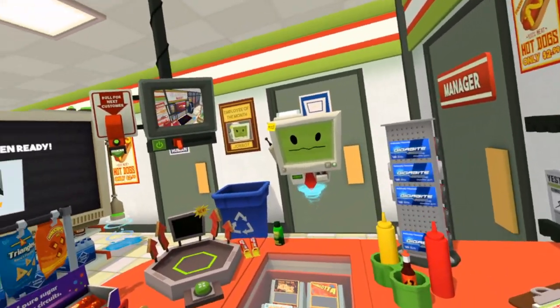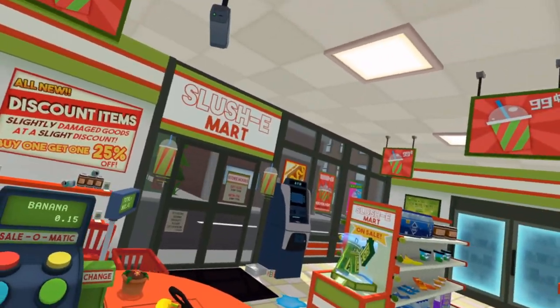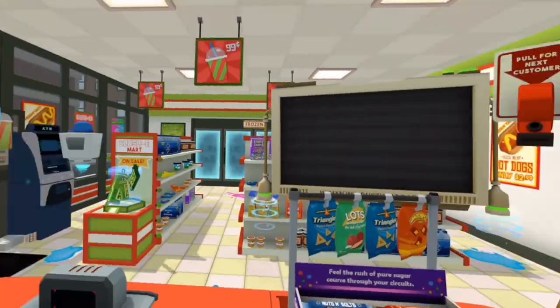Get him! Dealing almost exclusively in low-value products, convenience stores were often the targets of robbery.